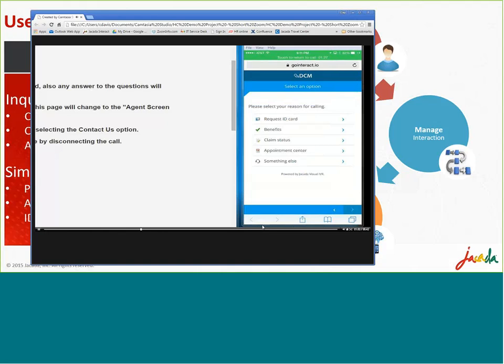And now you can see all the different reasons, the usual suspects for why members typically call a healthcare payer. The easy ones such as request ID and benefits, and you can see I can just jump right over and see the benefits for myself or my family members.